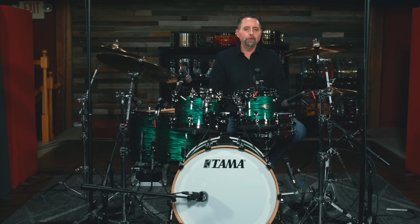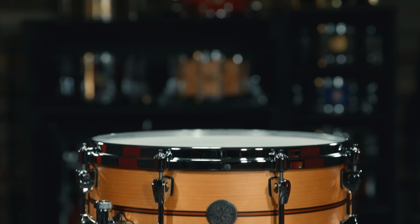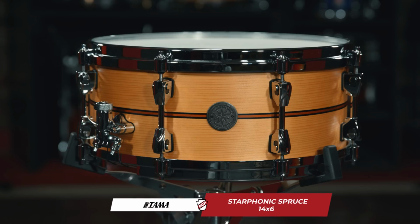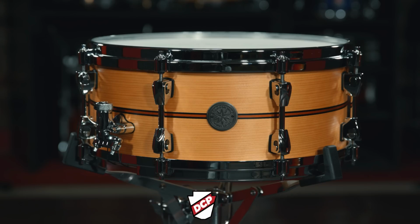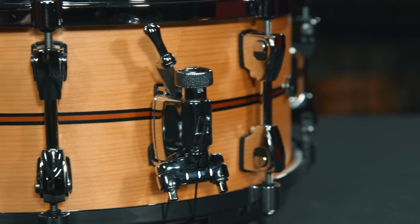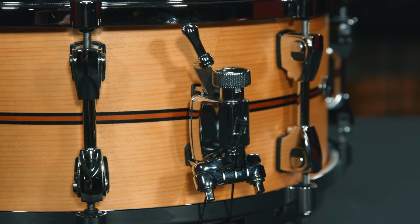We also have a new addition to the Starphonic line of snare drums. This is the Spruce. Natural satin finish with this gorgeous center stripe. The Starphonic drums are really responsive. Spruce has a nice mellow tone, and this has 8 lugs. And of course that linear drive strainer, which is just perfect.